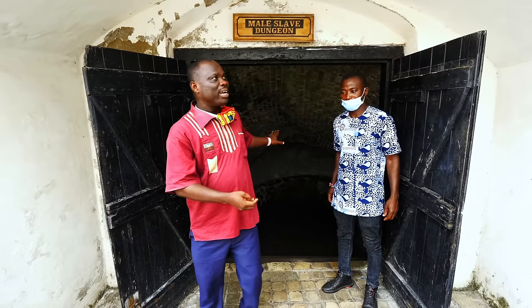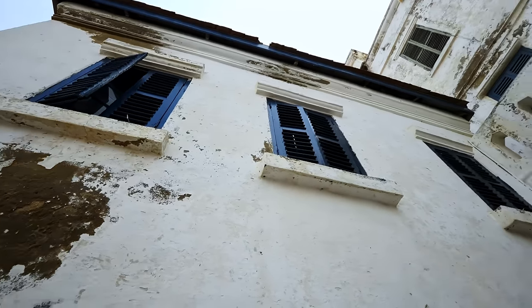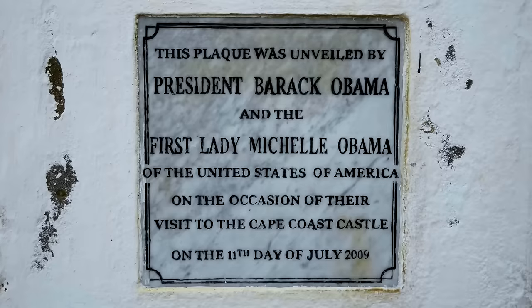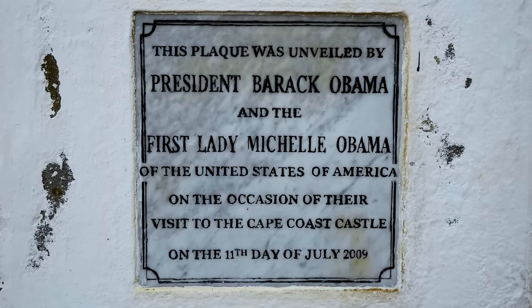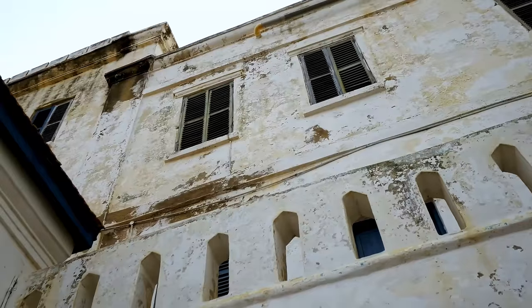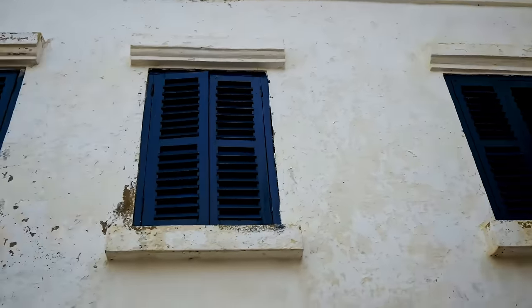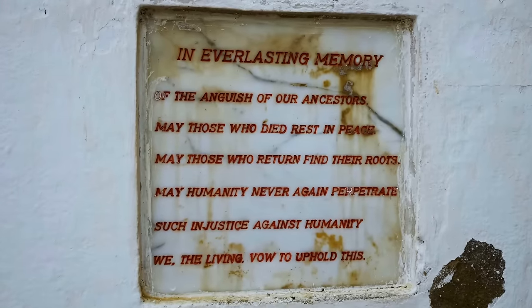It's crazy. Surprisingly enough, above the male dungeon was the church. This was the church. No way. Yes. That got President Barack Obama mad. He couldn't understand how you can have a church praising God up there and right underneath a group of people crying, staying with their own fecal matter and the rest. He said that was a big hypocrisy on this very earth. Church services, slaves underneath.